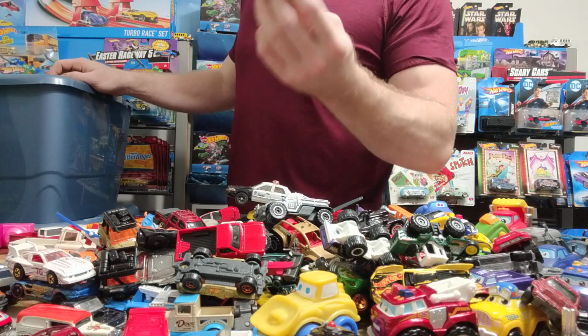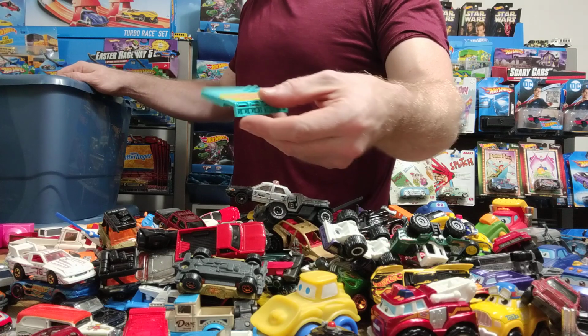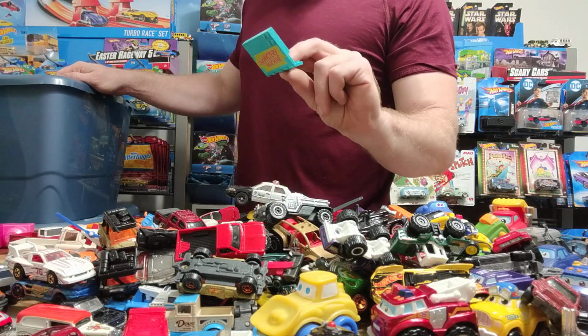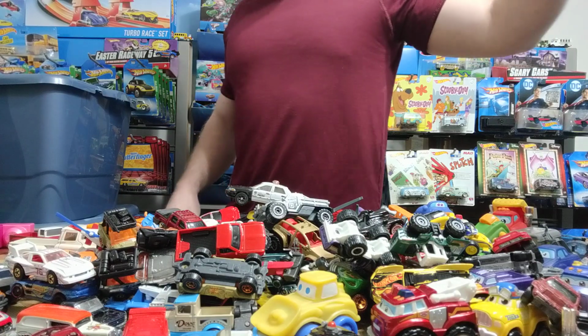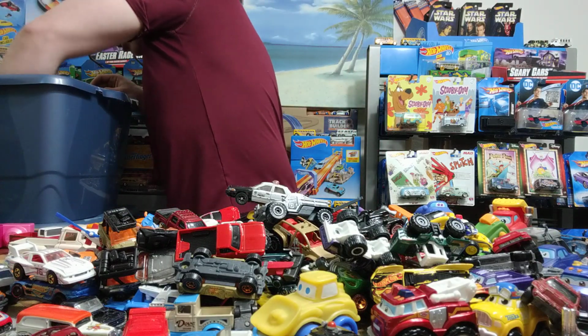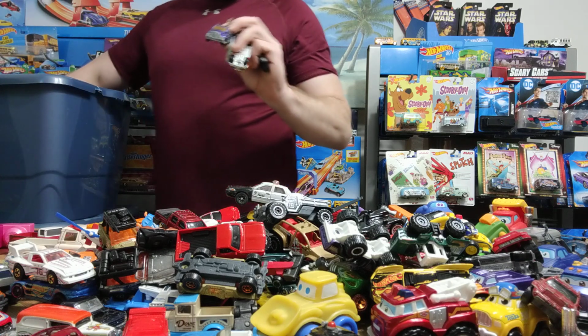I don't believe it. The Mystery Machine Lego car is in this set. If we can find it all, that would be another video, because I'm a big Scooby-Doo person. And I'm sure that set was not cheap.